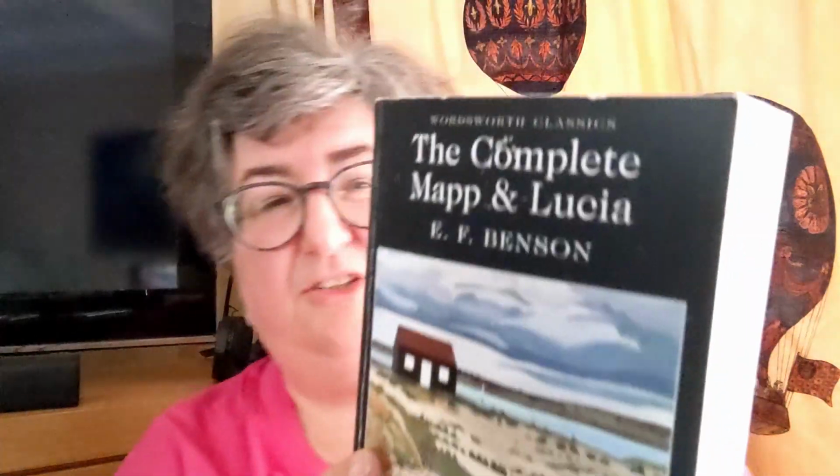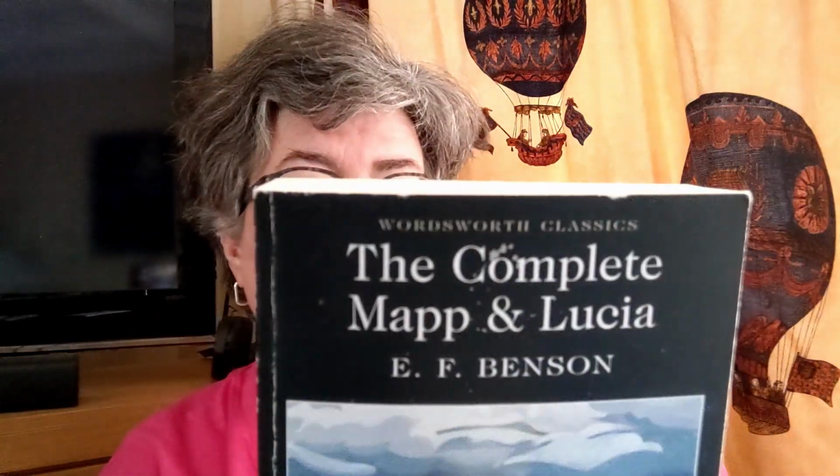Now maps. And I'm showing to you a map of a fictional village of Tilling, which features in this book. The complete Mapp and Lucia, E.F. Benson, Volume 1. It's a fictional village that has been made up for the purposes of this book, and it's all to do with a woman called Mrs. Mapp.